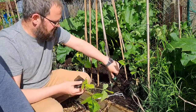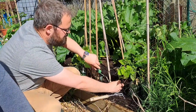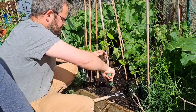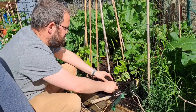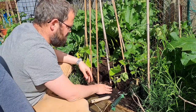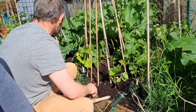So all we're doing with the beans is planting them down as deep as they were in their trays. So part the soil. Now we're going for the teepee here, so each plant needs to be next to one of the poles, which is all good.